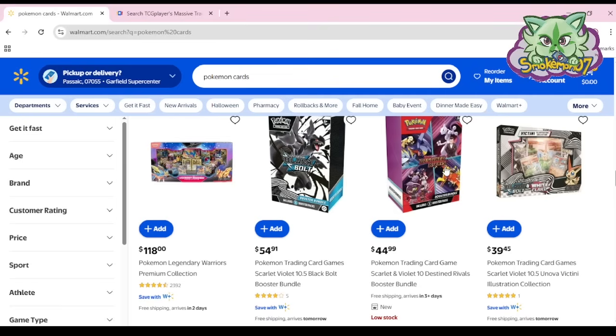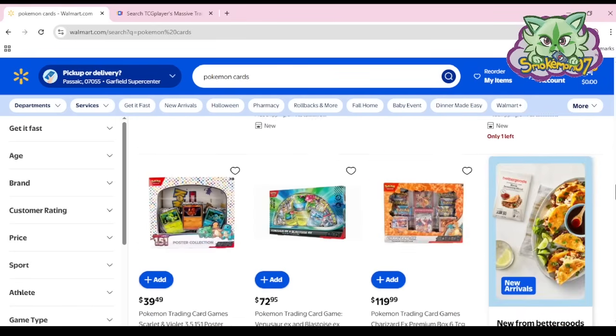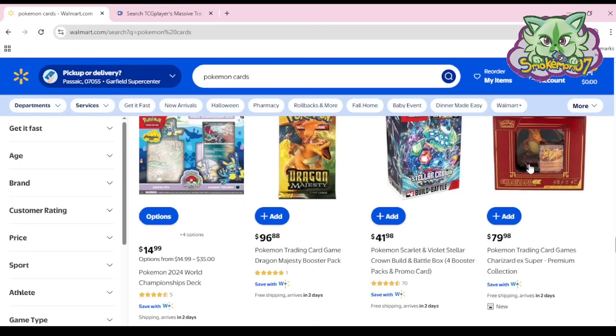This one went past $50. This one's only $45, and we're getting free delivery. I think this has got to be at least $5 under market, and they'll send it to you. Destined Rivals Booster Bundle and ETBs at Walmart, not bad. And Walmart's got the Charizard box here with free delivery as well for $80.